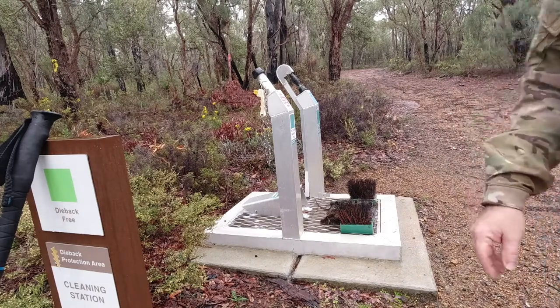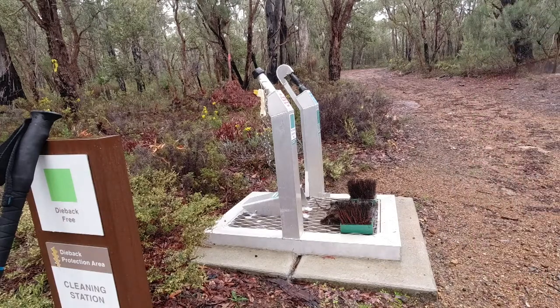That's the best one I've seen work anywhere in the Western Australian bush. So the upkeep is good. Good on you guys and girls.